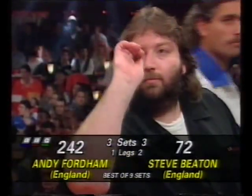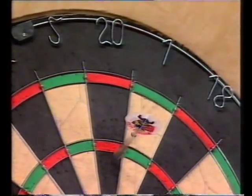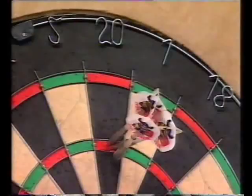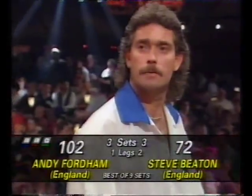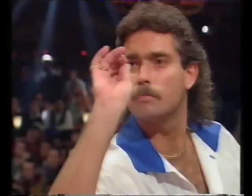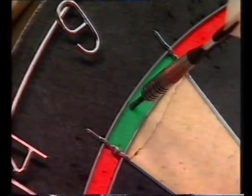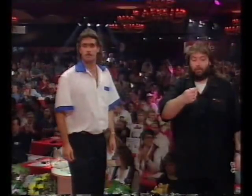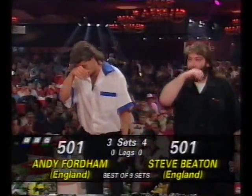So Steve on 62. Andy needing him in the treble, not in the single. He's done it. 140. Now this is interesting. Steve requires 72. Treble 12, double 18, double 9. Yes! That's the seventh set to Steve Beaton. Well, Andy Fordham looks down, Jenny looks down, Beaton looks up. 4-3 ahead for the first time in the match.